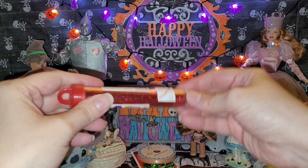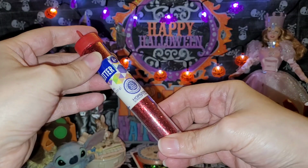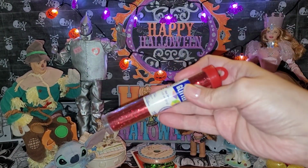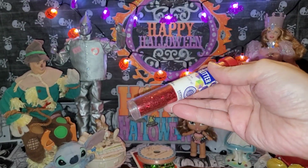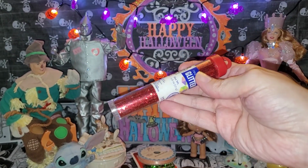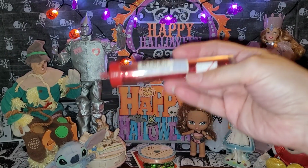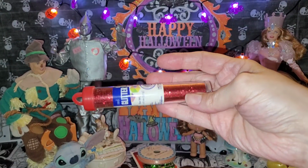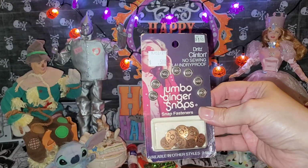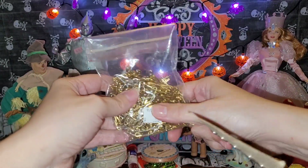Also, this glitter was in their half off bin. So I paid 25 cents for this really nice glitter. And my thought was, I wanted to do kind of a spoiler, but I wanted to do a tutorial and show y'all again how to make the ruby slippers. And I don't know if I'm gonna get around to it before Halloween, but I will definitely do it and let you guys see once again how I do it. And I got this glitter to do it with. So yay for that.